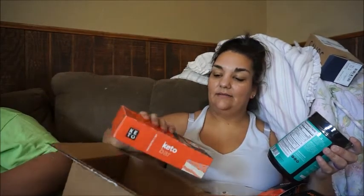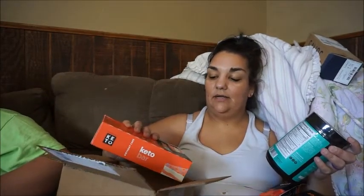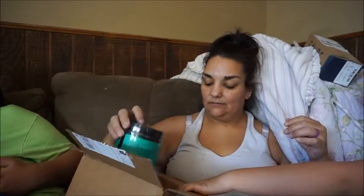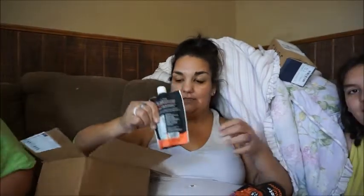And then I got these keto bars, the birthday cake. That's a coincidence for today. I can eat those while we're eating cake. Yeah, I can eat one of those. I can eat some beans.